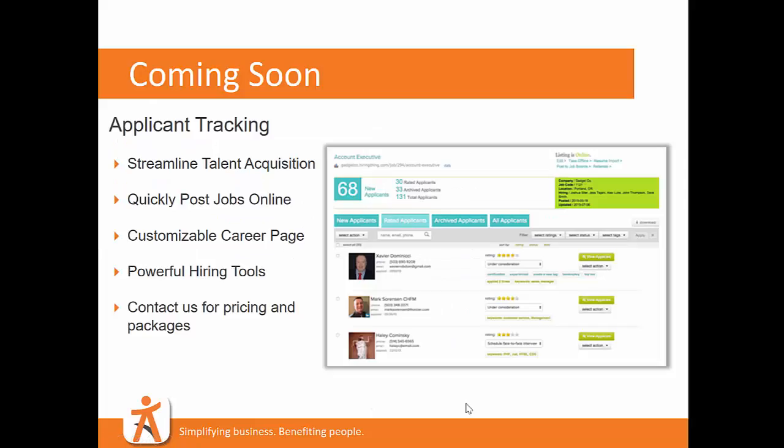Finally, as I mentioned earlier, we are always looking to improve our products and services. Coming soon to our product lineup is applicant tracking. Within this product, you're able to simplify and streamline your posting of jobs online. You can receive resumes and sort through them easily with this product. You can also communicate and schedule interviews with your applicants.